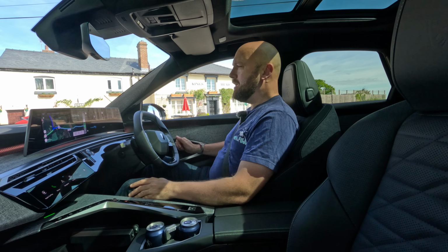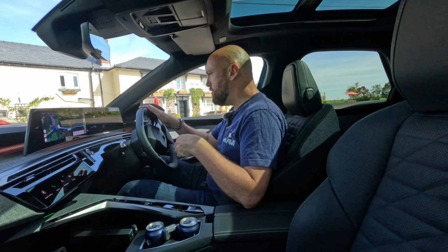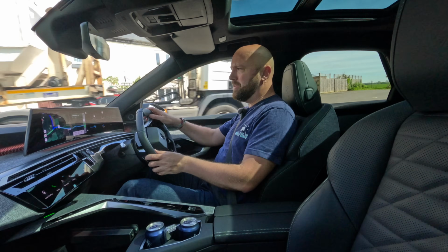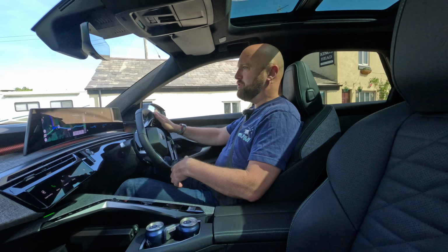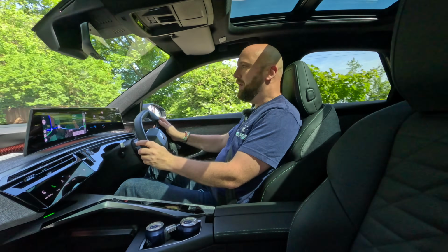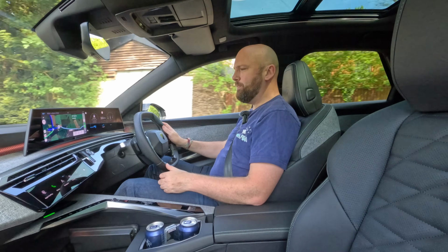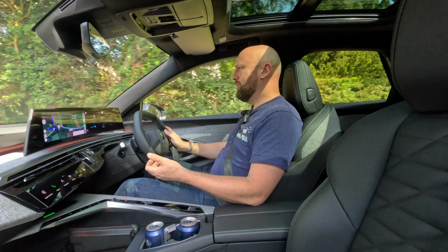You put your foot on the brake, thumb it back or finger it back into D, and then off you go. And the first thing you notice about driving this car, if you're not used to it, is Peugeot's iCockpit. Having a steering wheel that's about as small as a plate in your hands, you look over it at the big digital screen there.